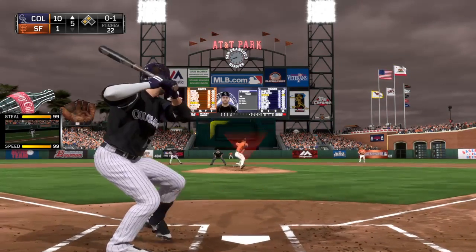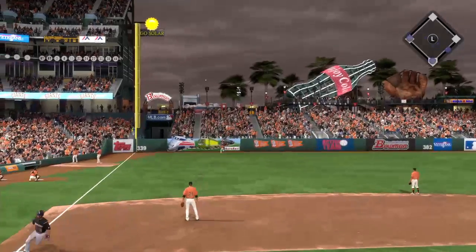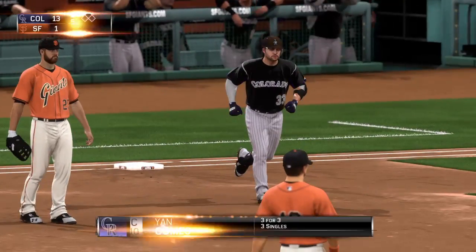He's ready now. The pitch. Oh, this is hit high and deep out to left. And that ball is gone. Blasted into the bleachers in left.